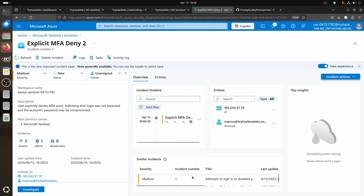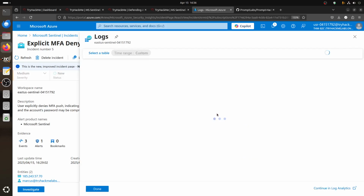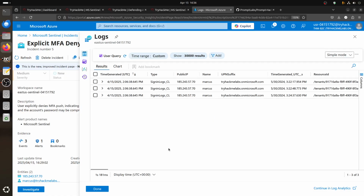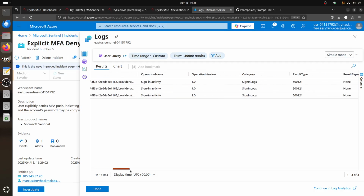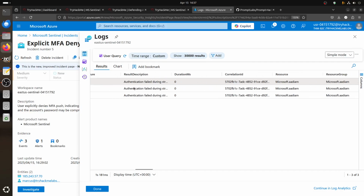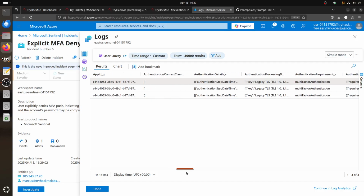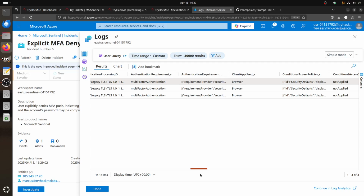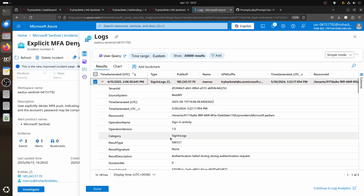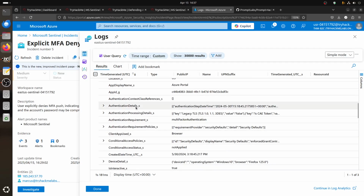If we click there, we can get the link. Where's the link to the log? Yeah, if you look for this error that he's talking about, I think that's the only number, result type. I'm not sure if this is the one compared to that error code. Result description, failure during strong authentication request, correlation, Marcos the user, Azure portal. We have the browser. Let's open one of them. I'm not sure if this is the one that is talking about 500121, because I don't know where this error code will be somewhere. Authentication details.